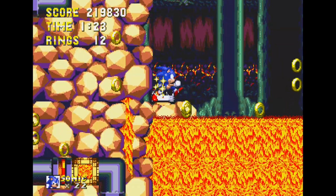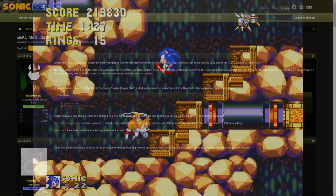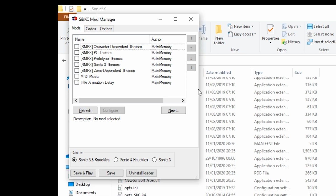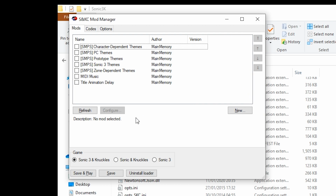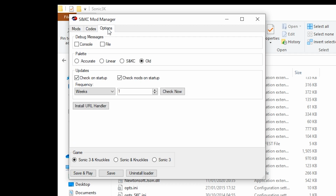We're not quite done yet, as I found a Sonic Retro forum post by Main Memory with another utility called SKC Mod Loader. Not only does this make installing mods to this game much easier, but it has SMPS Player built in, several cheats to choose from, and a palette fix that fixes the special stages.